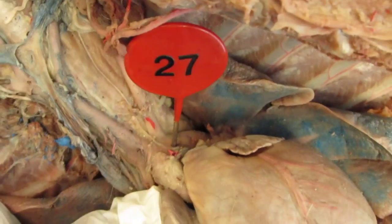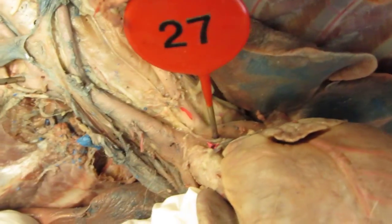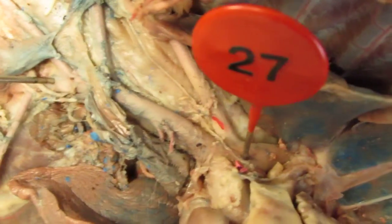Number 27, right above the heart here. Is that the arch? That one is the iliac, that's the aortic arch. Right. Yeah. Let me see if we can get a better view. You got it? I think so. Yeah. Okay.